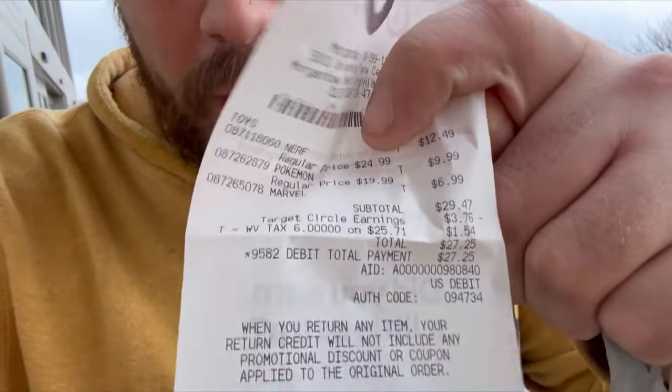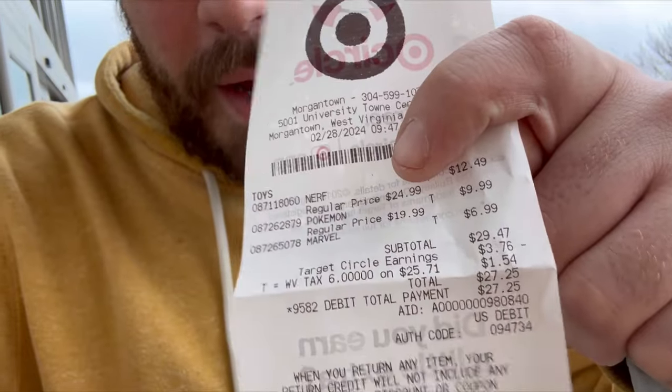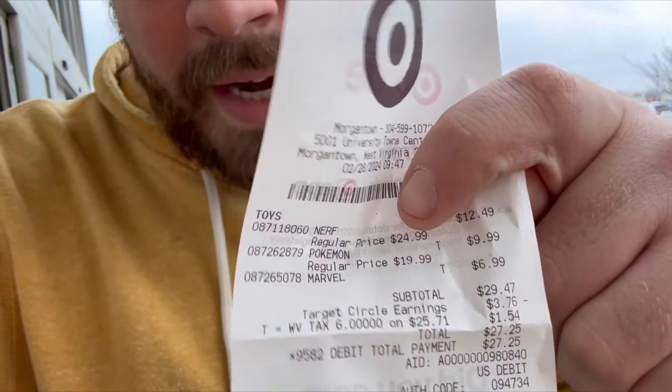All right guys, leaving the store. We did get that Kingpin on clearance. It zeroed out at the register. They weren't gonna give it to me, but I told them that they usually clearance out for $6-$7, and we did indeed get it for $6.99. I don't know if you guys can see it there at the bottom. I also got that Nerf gun for $12.49, and I got that Pokemon Raikou for $9.99. Clearance deals all day here at Target, and I'm glad to be leaving with that Kingpin.